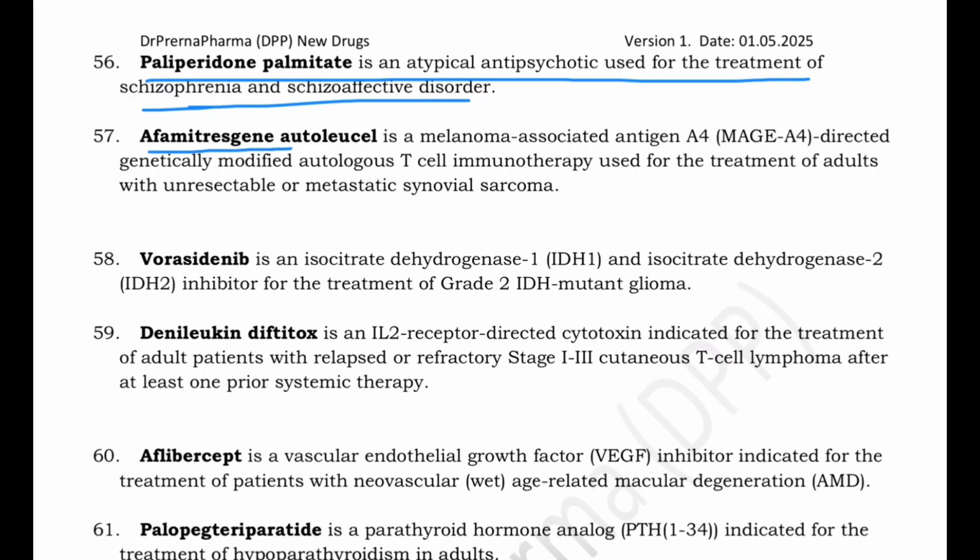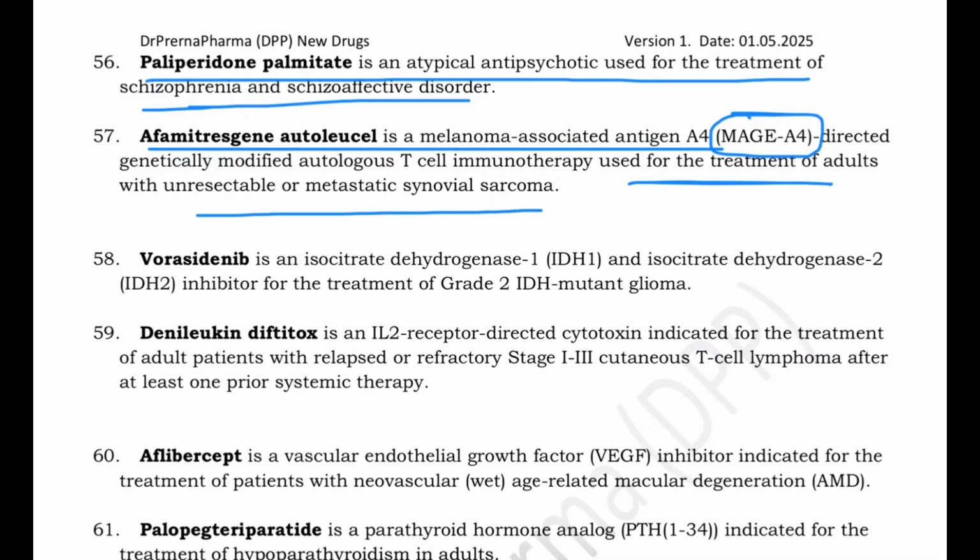Then afamitresgene is a melanoma associated antigen A4, so MAGE-A4. This is used for treatment in unresectable or metastatic synovial sarcoma. Then vorasidenib is basically an IDH1 and IDH2 inhibitor, and it is used in the treatment of grade 2 IDH mutant glioma.